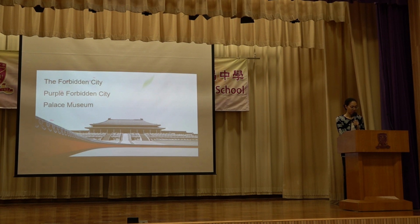The word purple comes from ancient Chinese astronomers' belief that purple was the symbolic color of the North Star. In ancient China, astronomers put the stars into 3 constellations. The purple star was located in the center of the universe, and the palace on the purple star was called Purple Palace, for the god of heaven to live in. Since the emperor believed he was the son of heaven, he called his residence Purple Forbidden City.